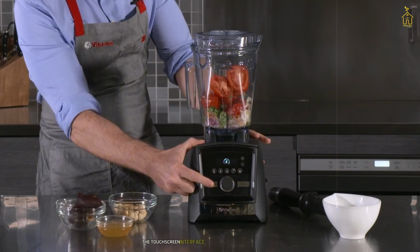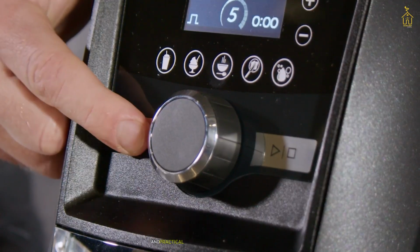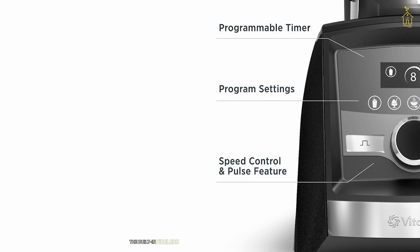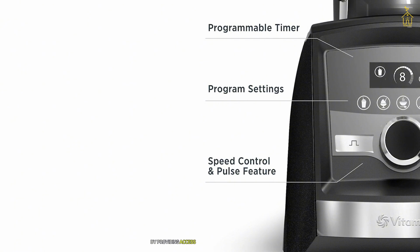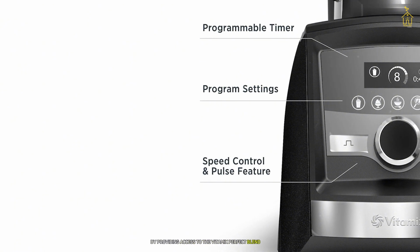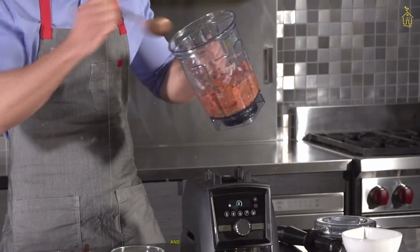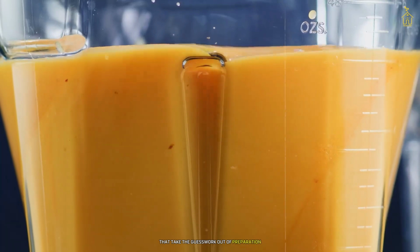The touchscreen interface isn't just aesthetically pleasing, it's highly responsive and practical, even with wet hands in a busy kitchen. The built-in wireless connectivity transformed my blending experience by providing access to the Vitamix Perfect Blend app. This feature opened up a world of recipes and automated blending programs that take the guesswork out of preparation.